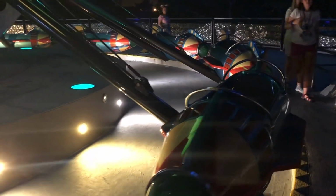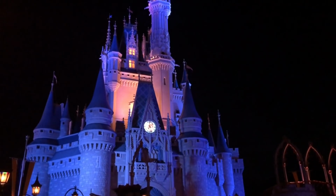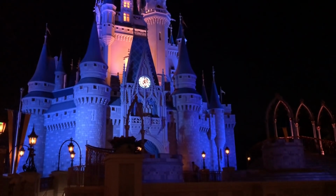Astro Orbiter during the fireworks is really hard to time out well, but it's amazing if you do, and that of course is that spinning ride on top of Launching Pad over in Tomorrowland in Magic Kingdom. So just set your rocket to the highest point and watch those fireworks. You might have to turn your head a bit to catch it all.